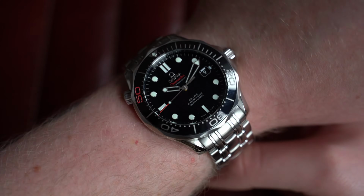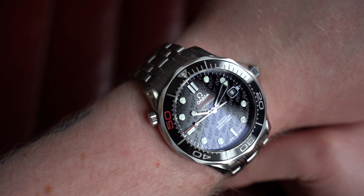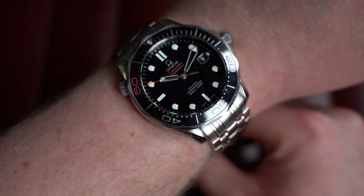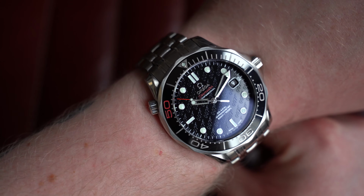So endless options for swapping this one out, and I do think it would look pretty cool on a rubber strap or maybe even a leather with like red stitching. That would look kind of cool. But go check this one out on the website today.